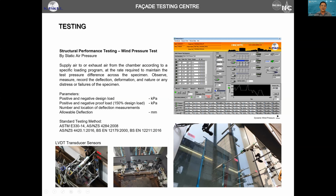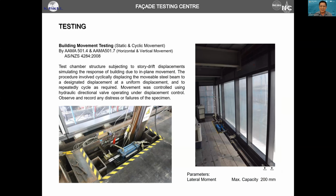Okay, we go to the building movement testing, which is now also very in demand, even in Thailand. Most of the tests that we do also include the building movement test. It can be a vertical movement testing, a horizontal movement testing, and sometimes an in and out simulation of the building movement. All these movements are expected from the building due to the seismic or the wind induced pressure.